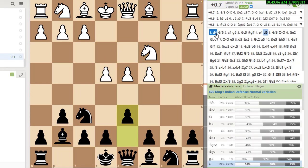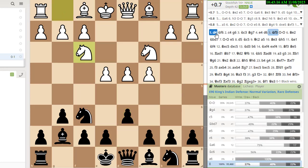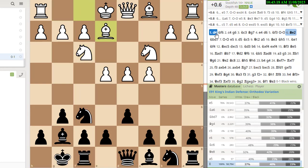Now the two main moves are knight f3 and bishop e2. Usually they transpose. You play both. In the master database, masters actually played knight f3 slightly more. Knight f3, we castle. They play bishop e2. This is the standard position. As you can see from the database, down here on the right, e5 is the main line. That was played 78% of the time. Of course, we knew that.